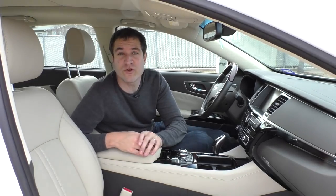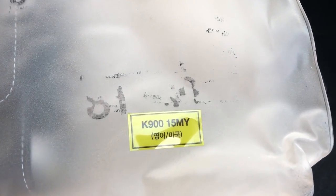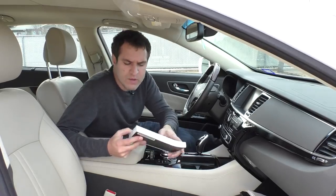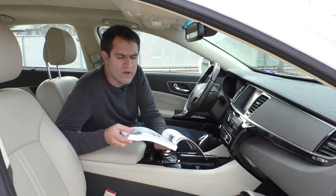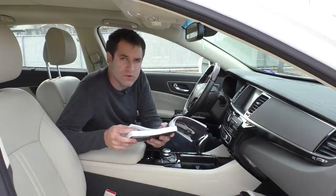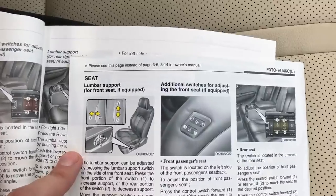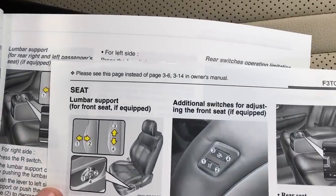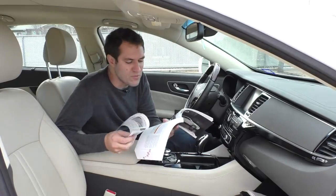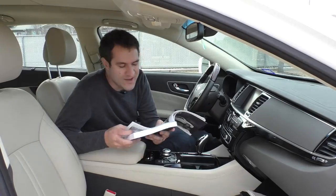I especially like there's this little Korean writing on the bottom of it, letting you know you're not in some knockoff K900. This is the real deal. Now, when you actually take a look at the owner's manual, you'll notice a couple of interesting things. The one I noticed right away is there's a loose page in the owner's manual. I figured it just came out, but if you look closely at the page, it actually says on it, please see this page instead of page 3-6 and 3-14 in the owner's manual. In other words, this is like a supplement. They printed their owner's manual wrong and they want you to look at this instead of something else.